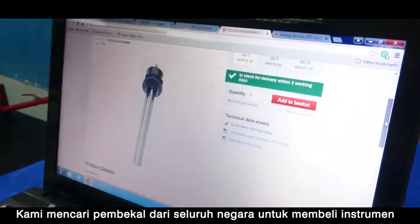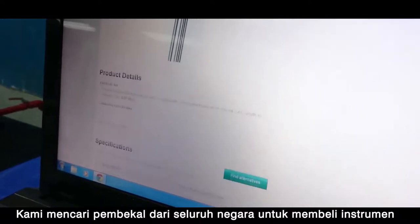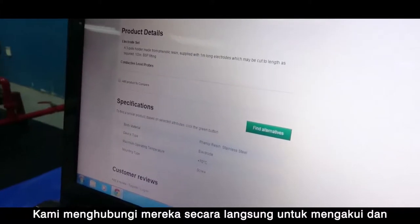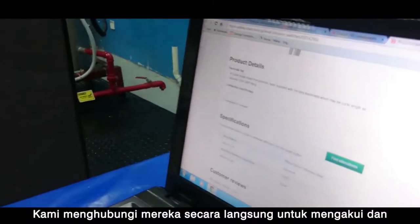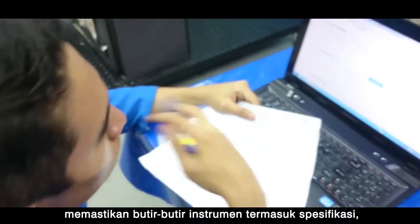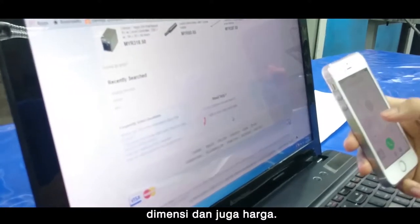We seek suppliers from all over the country to purchase their instruments that are suitable for our process plant. We contact them directly to acknowledge and ensure the details of the instrument, including specifications, dimension, and also the price.